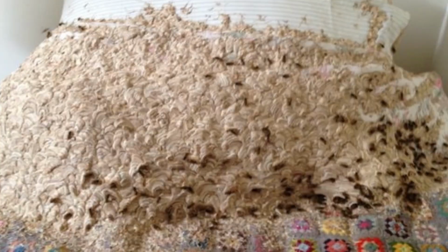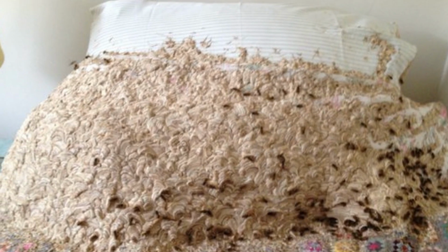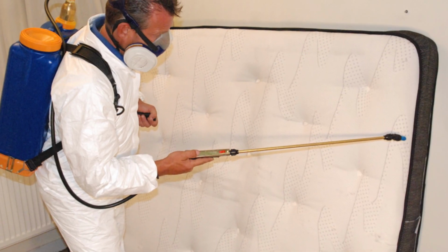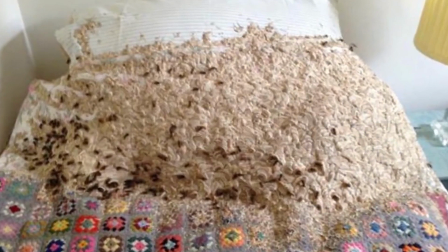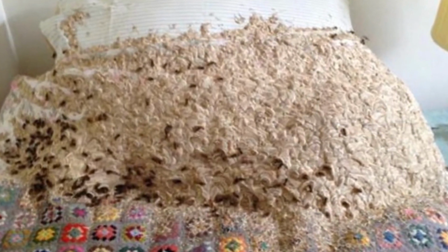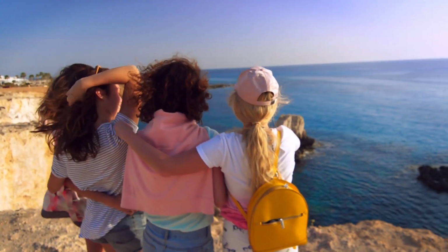Like, removing a wasp nest is everyone's dream. The wasps had chewed through the pillows and the mattress of the bed in order to make the nest larger. The pest controller assumed that it would have taken the wasps around 3 months to build that nest. What would you do if you found a 3-foot-wide wasp nest on your bed after returning from a vacation in Africa? Surely you wouldn't be surprised, right?